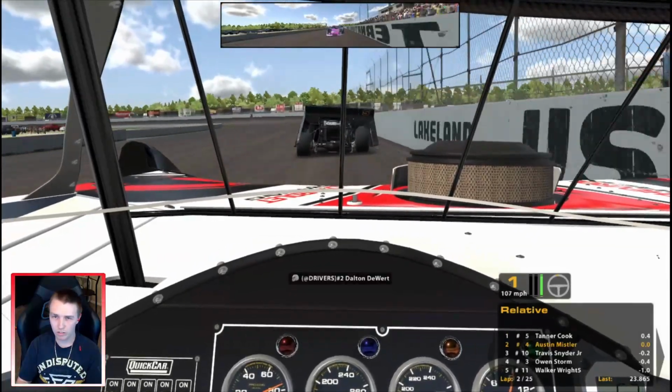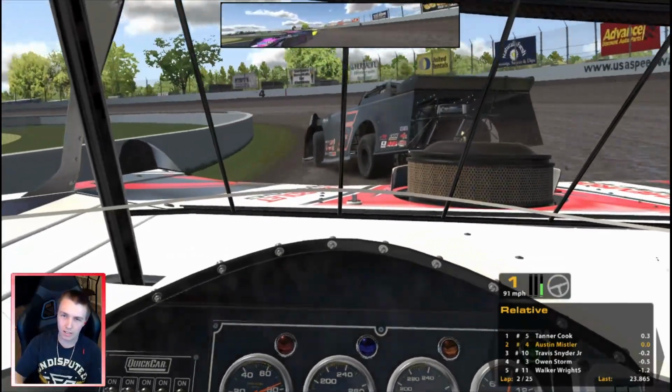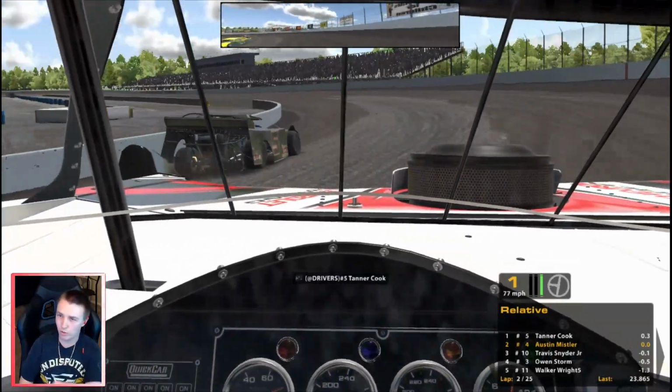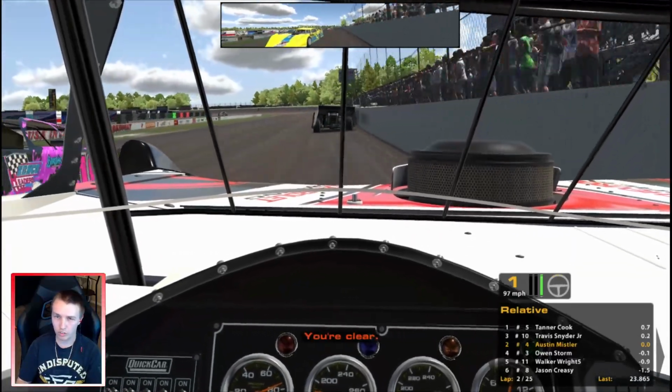You guys are terrible. Holy shit. That escalated quickly. Did not get it turned in. That was a bad turn 3. Inside. Had a really bad turn 3. It just drifted up the track.